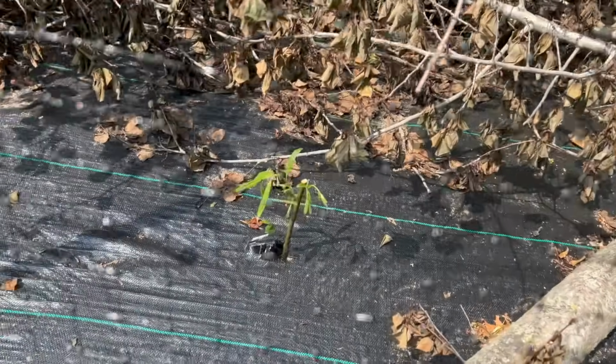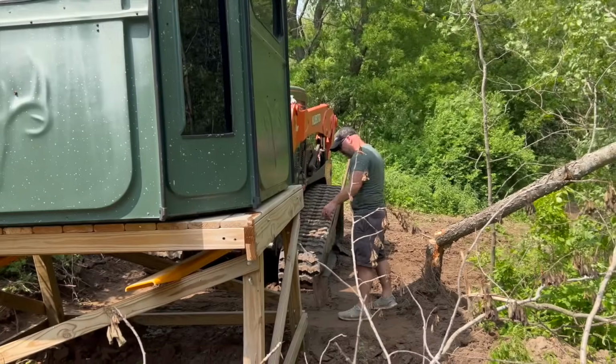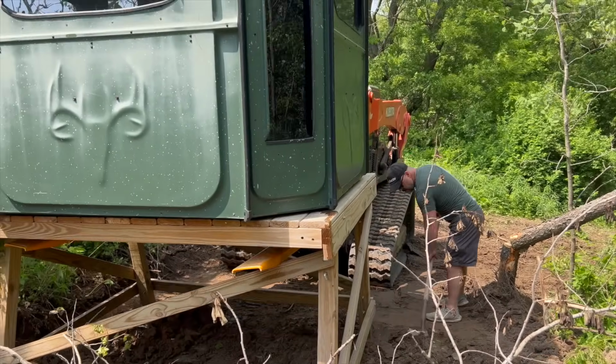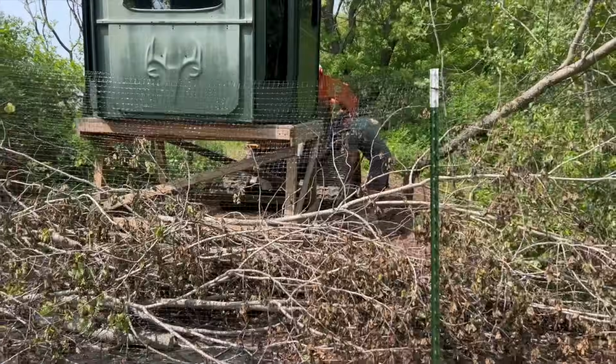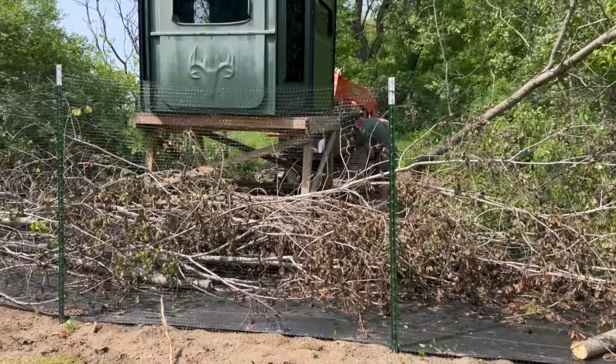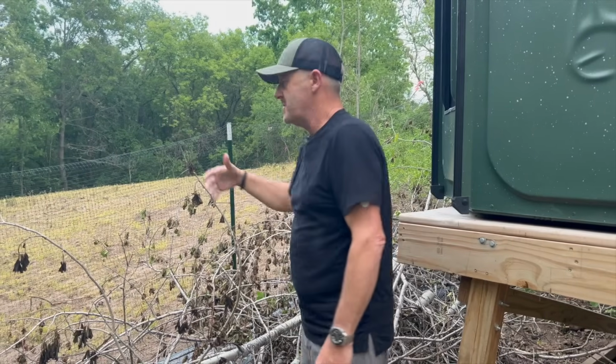And the ones by our pole building right now, just at 3 years, 4 years of growth, are already as tall as a redneck just about. So they're going to be in that 12 foot by 12 foot range. This will be an entire wall of brush. We'll have to actually cut holes out to even see the food plot in here. We have it fenced off in the front so the deer can't get it.